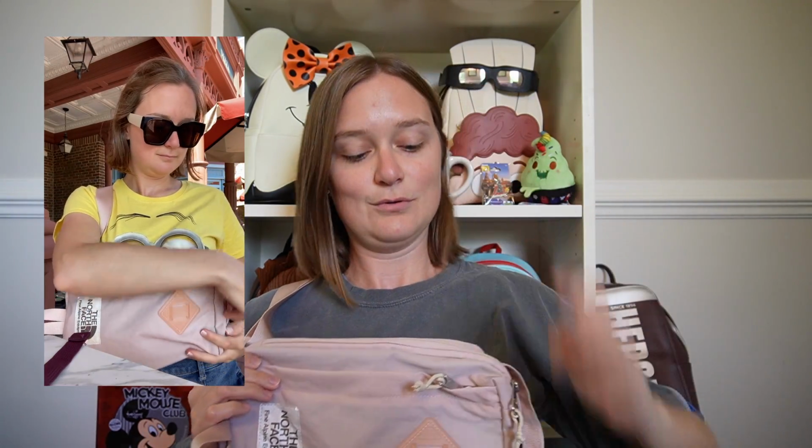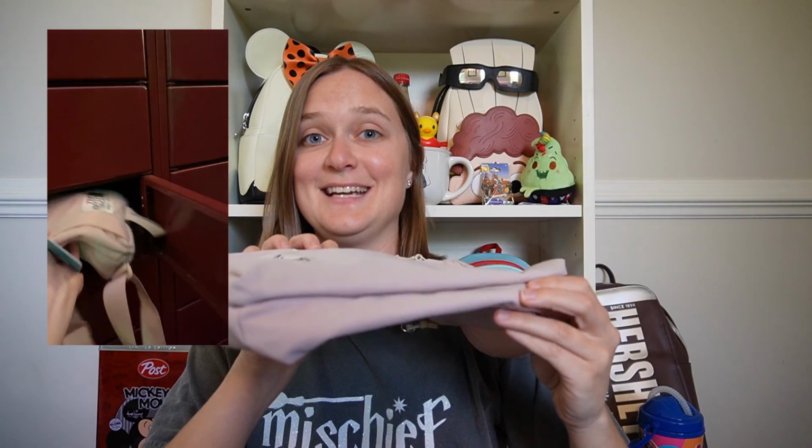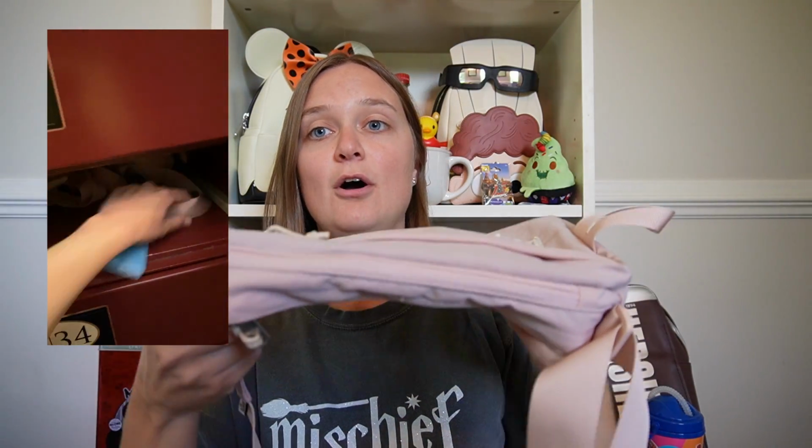And another thing is it easily slides to the front of you, and you can easily walk around the parks and still access any of the essentials that you want while you're walking around. Not only that, it does fit perfectly inside of the lockers. So anytime I go to put my stuff in a locker, I don't have to worry about it not fitting or shoving it in, and it fits very, very perfectly.